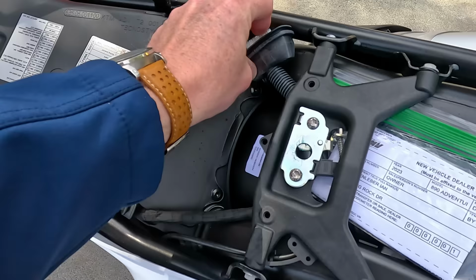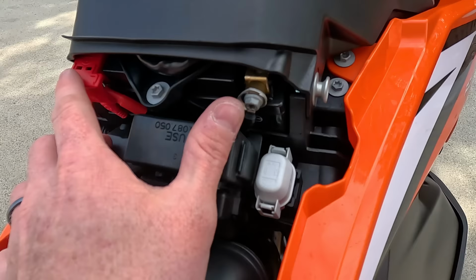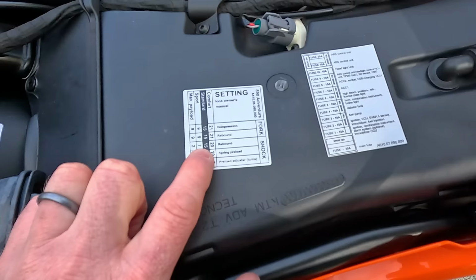Air filter's in here, so you just pop these two screws off and you have a paper cartridge air filter in here. Now you can see the battery, easily accessible battery terminals are right here, which is cool, so you can get to that real quick. Fuses are right there, smart design. Another thing I like about KTM, they show you where all your fuses are right here, but this is really cool.